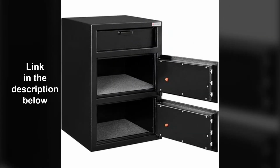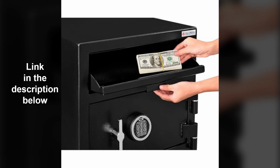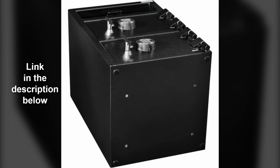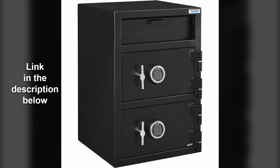Now, let's talk about the overall value of this safe. The Global Industrial B-Rate Front-Loading Depository Safe is priced competitively with other high-security safes on the market. That being said, it's still over $2,000, which is a serious investment. But the bottom line is that you get what you pay for. This safe is a rock-solid piece of kit that will keep your valuables safe for the long term.